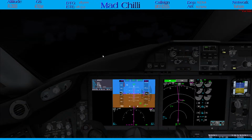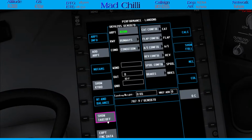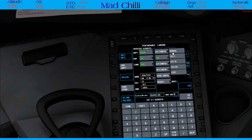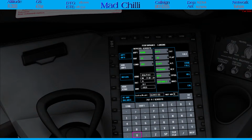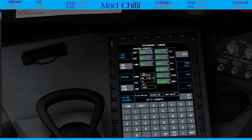So we're just up here, sort of enjoying everything. We'll just go ahead and go to performance now. We'll go to show landing, copy FMC data, and then it's dry, Cat 1. And we'll get the weather plugged in for Wellington as well. So wind is 030 at 2 knots, very calm.